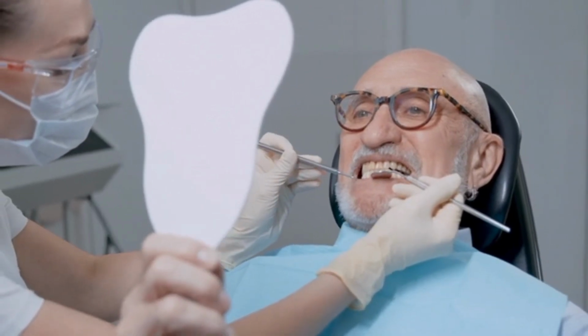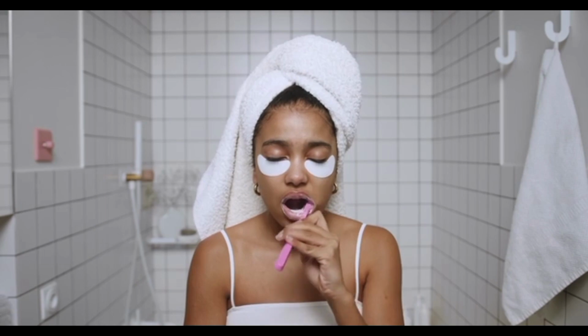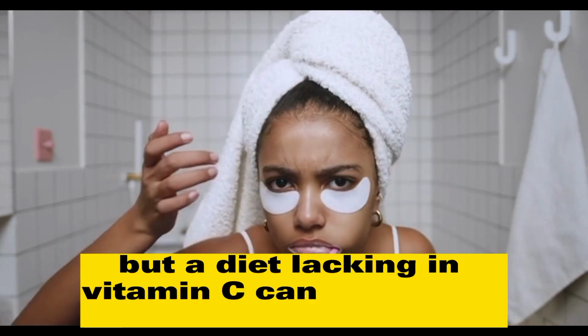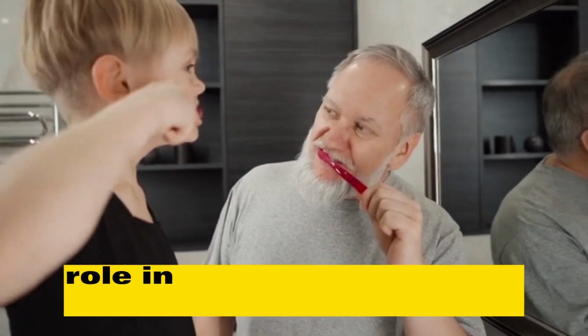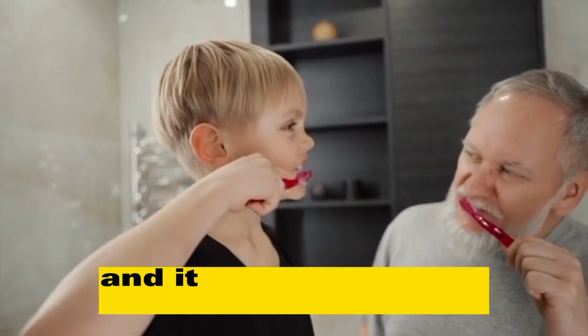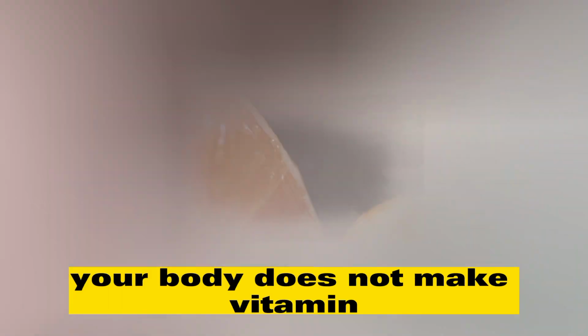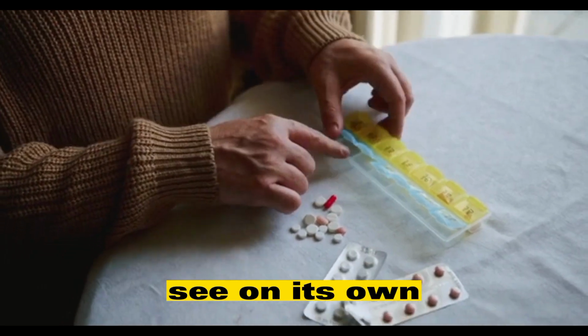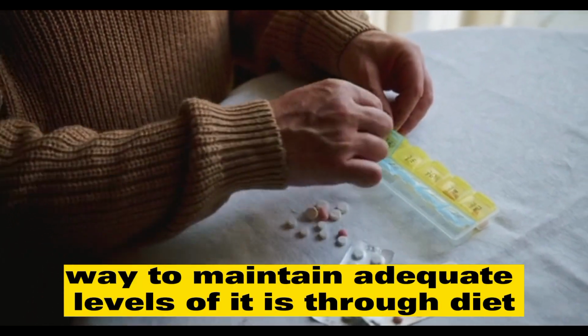Number 3. Bleeding gums. Sometimes a rough tooth brushing technique is at the root of bleeding gums, but a diet lacking in vitamin C can also be to blame. Vitamin C plays an important role in wound healing and immunity, and it even acts as an antioxidant, helping prevent cell damage. Your body does not make vitamin C on its own, so the only way to maintain adequate levels of it is through diet.